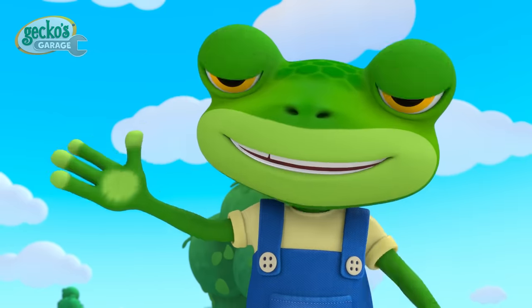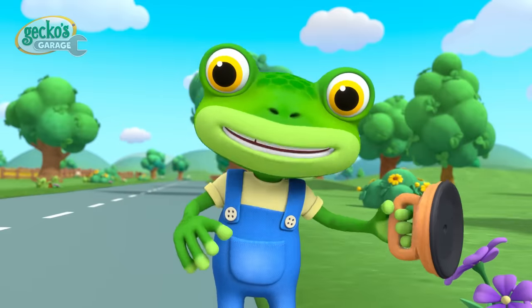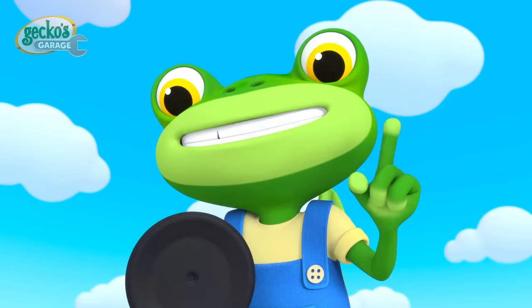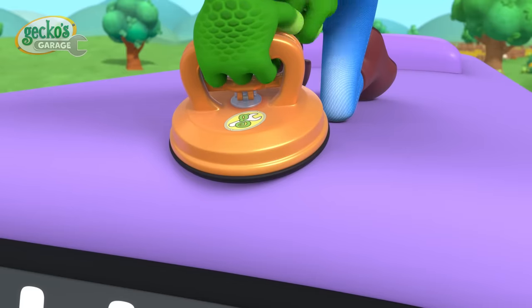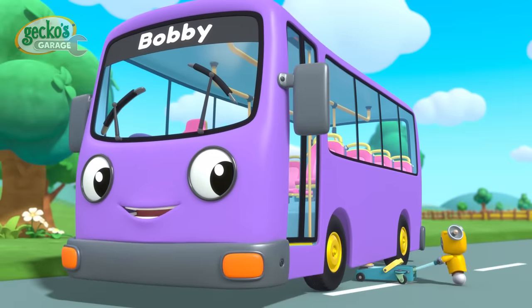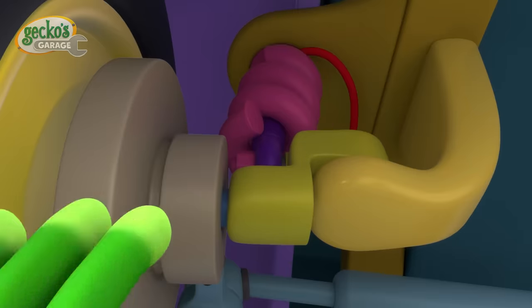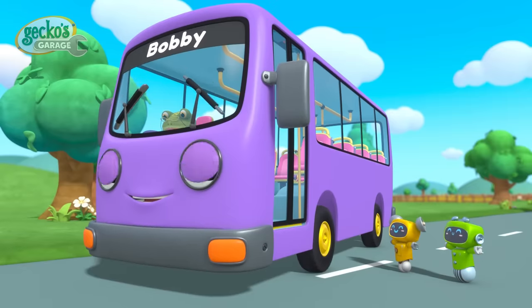What tools do I need? Suction cup, jack. Gecko's garage, time to fix. Gecko's garage, let's fix. First, I must place the suction cup on. Then with a clamp and a pull, the dent is all gone. To fit under this bridge, Bobby needs to be smaller. But first we need this jack to make him taller. Wire Bobby's suspension to controls inside, to go up and down and safely ride.